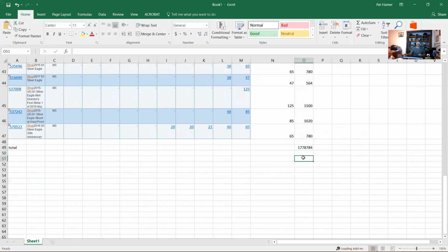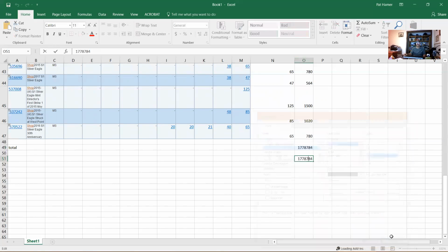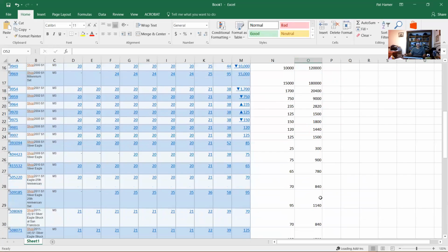Okay, so let's copy this down here. This is $1.7 million. 1778784. Okay, so I wanted to put commas in this so you can see this. And format cells. Let's see. Maybe I can just do dollars right here. Does it do that? Yeah, somewhere it used to do that. Anyway, we'll comma there. We'll put a dollar sign there. Then we'll come over here and put a comma to separate these out. Of course, in Europe they do it different. And then we got a decimal point here. Put a couple of zeros in. All right. So that's 1,770,700. All right. So that's what you end up with spending.